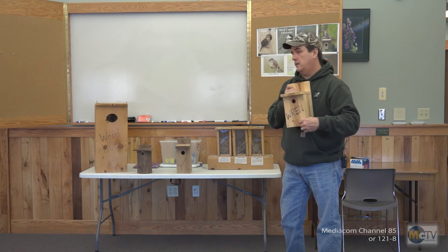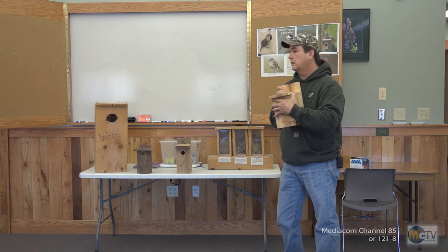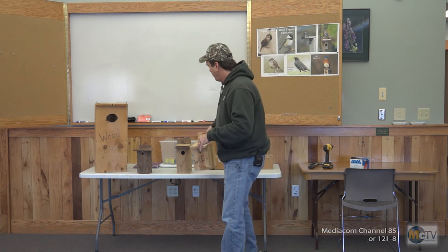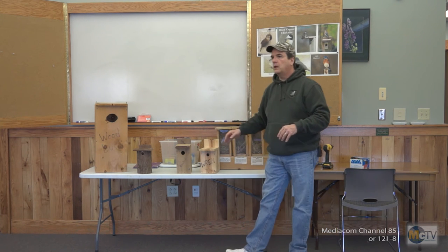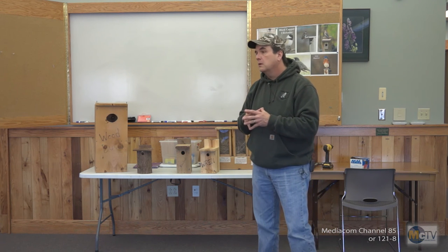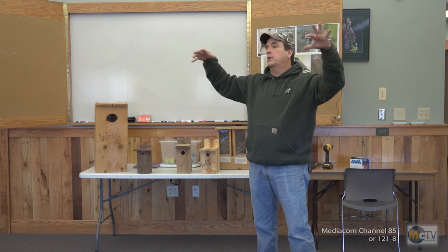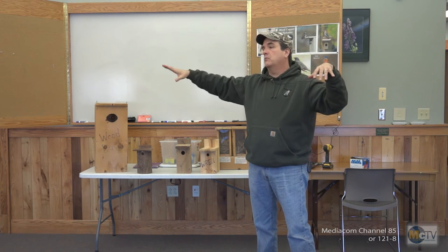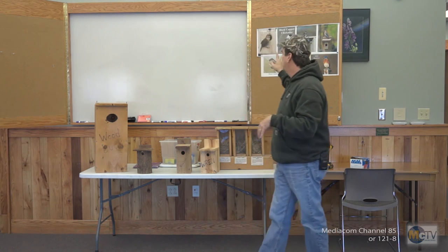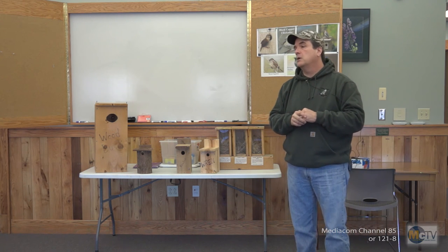The bluebirds, do they have to have a long, clear pathway to fly in when you decide where to mount it? Not necessarily like you would for purple martins. Purple martins are a cavity nesting species also. They do need that wide open expanse to fly around because they do more gliding. Tree swallows are a close second to that. Bluebirds, no, not so much.